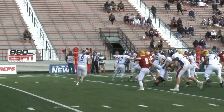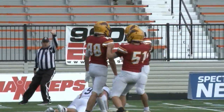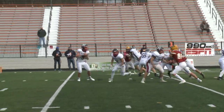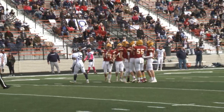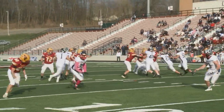More action with the Cardinal defense. Dan Homan, after his heroics against Marion Local a couple weeks ago, he gets the sack, and now the Eagles looking to pass, and it looks like they're going to have a catch here. Kyle Tankman laying the boom, however, and breaks up the pass with a huge hit. New Bremen just more physical than JFK today.